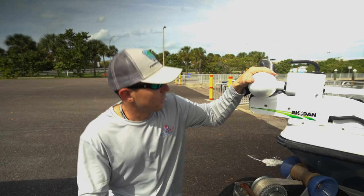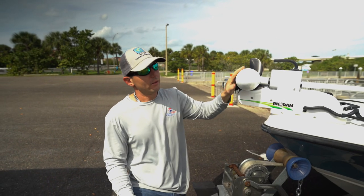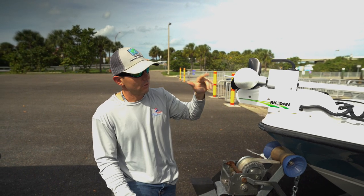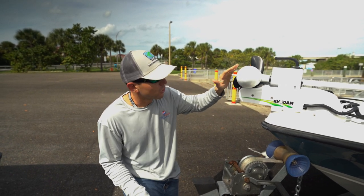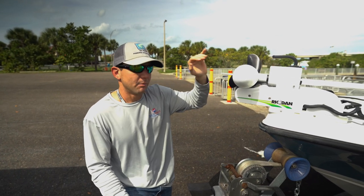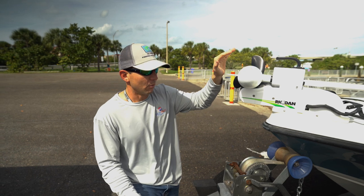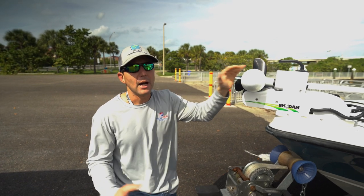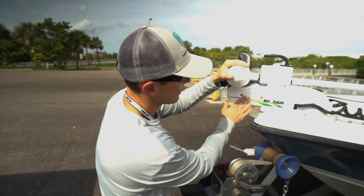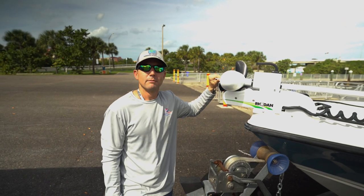So I decided to go ahead and drop a big piece of coin on a new Rhodan trolling motor. I've used Motor Guide, I've used Minn Kota, and now I'm trying Rhodan, and I've heard a lot of good things about it. And supposedly the GPS functions are really good on it. So, you know, spot lock in today's world is essential. But definitely excited about trying this out and seeing what it can do.